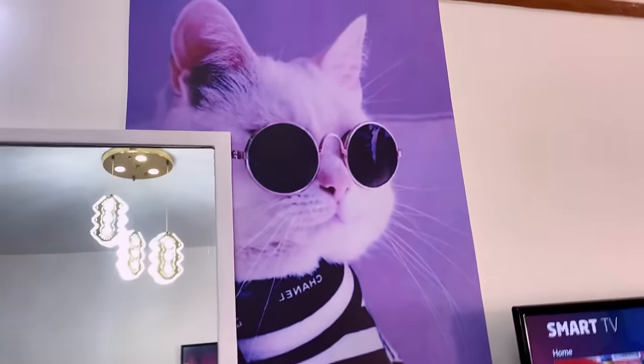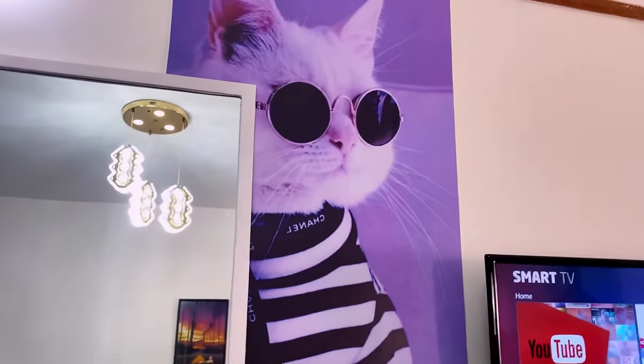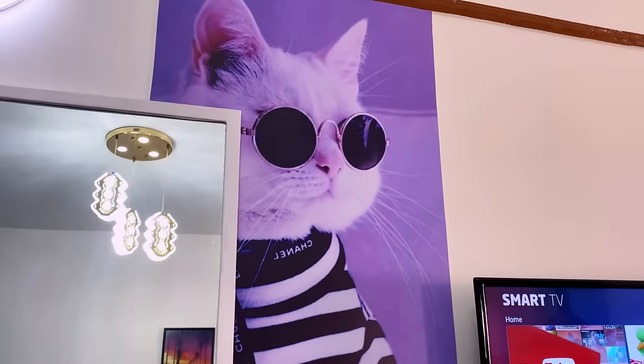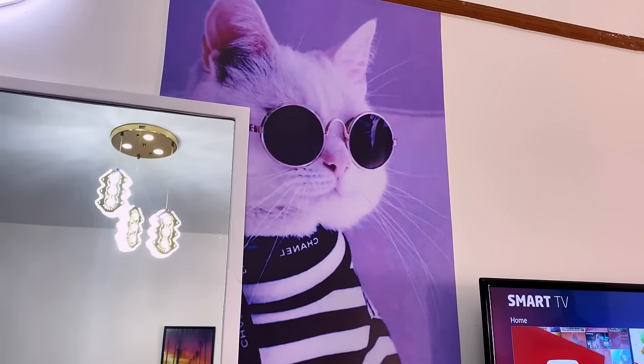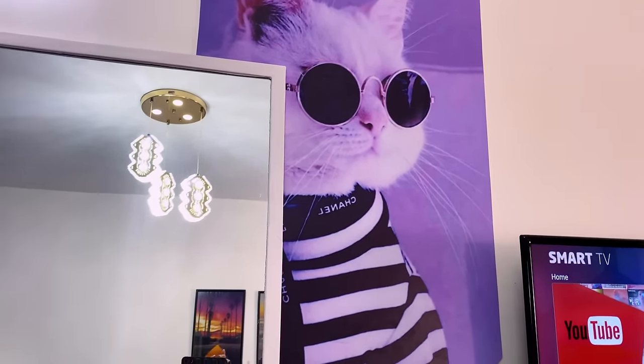That's how it looks. My Mr. Coral, and if you're a cat mom, if you love cats, you should get this art. It's really beautiful. Look at it, and it's purple-ish. It looks so, so beautiful. It's so girly. Yeah.